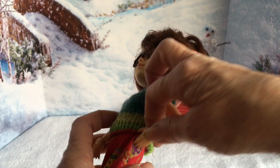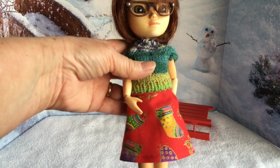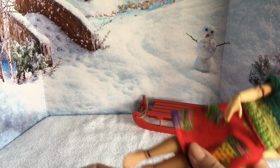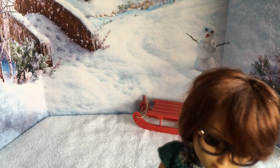And this skirt actually has pockets, working pockets. If I can get them around the right way, let's pop Wren's hand in them. Yep, as you can see, she can put her hand in the pockets. She's actually got 2, one on each side. Put her little shoes on.